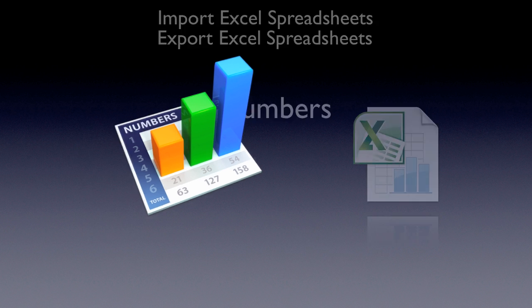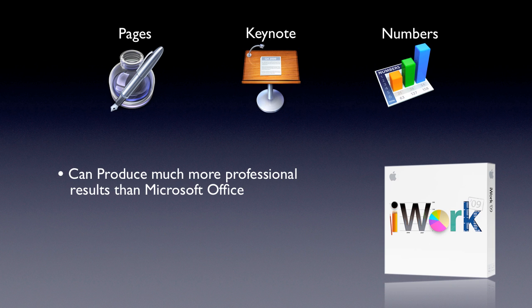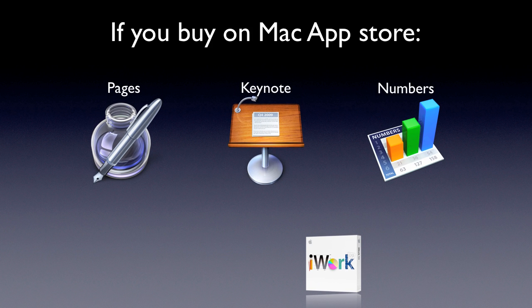So it's compatible, but not only that, it's actually better. These programs can produce much more professional results than Microsoft Office. They actually have better graphics, and believe it or not, they're actually easier to use. So they're better, and yet they're easier. And so you'd think that since they're so much better and easier to use, they'd be more expensive, but they're actually less expensive.